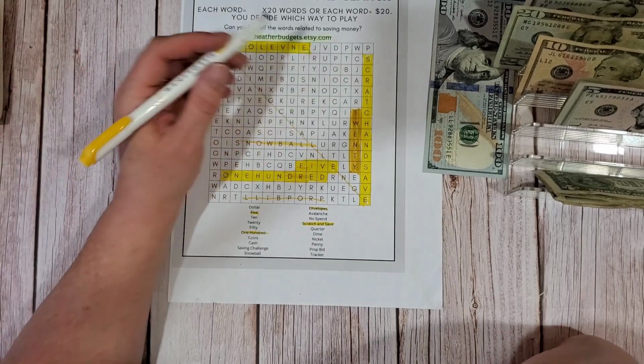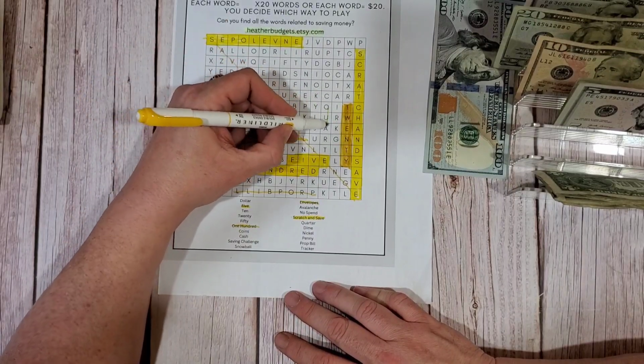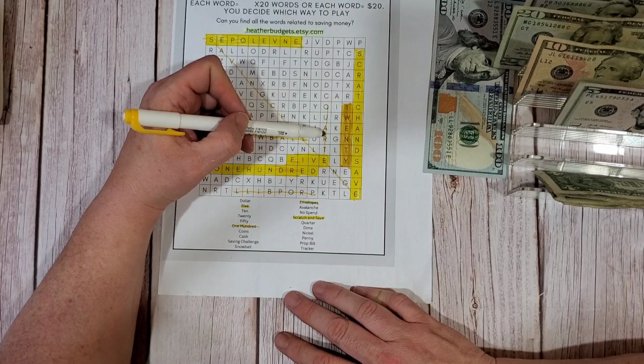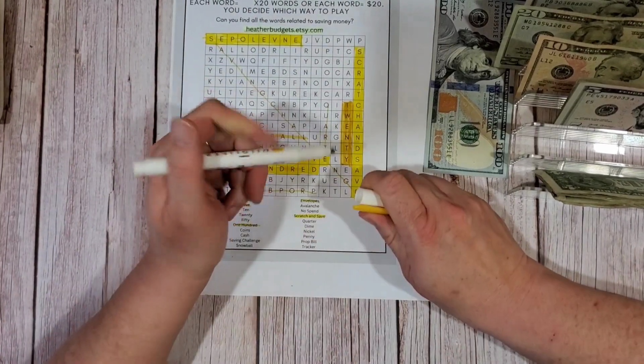Oh, got a quarter right here. Q's look like O's. There's quarter. So 1, 2, 3, 4, 5. So I did 5 so far. I will color those in.